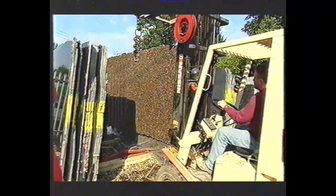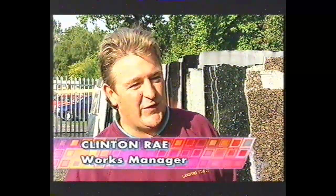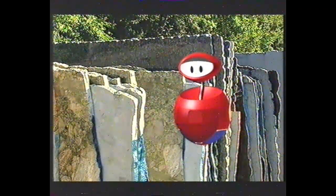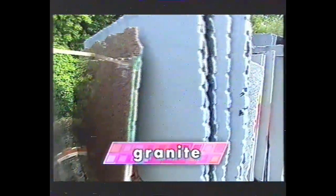Hey, this is granite. And here's Clinton. What do you do here? We make worktops for people's kitchens and marble bathrooms for them. It's beautiful. Does granite come out of the ground like that? No, when it's cut out of the ground, it's cut in very large blocks, approximately the size of the slabs you see here. Then it's sawn up on very large machines in Italy and polished and sent over here.